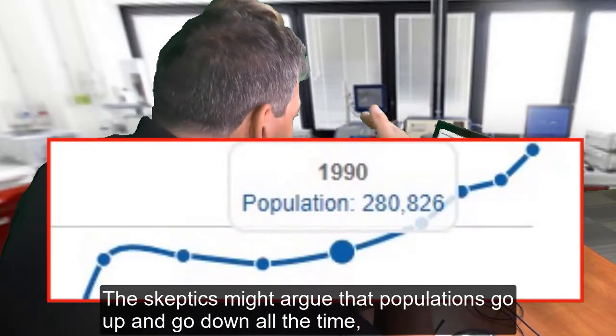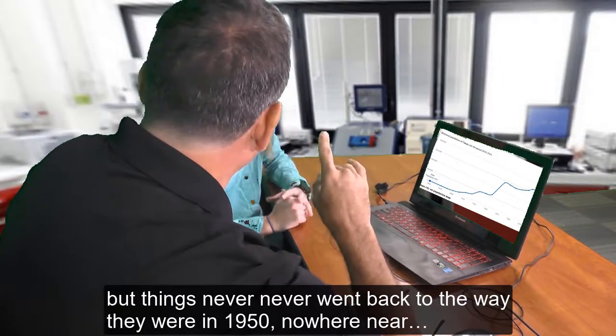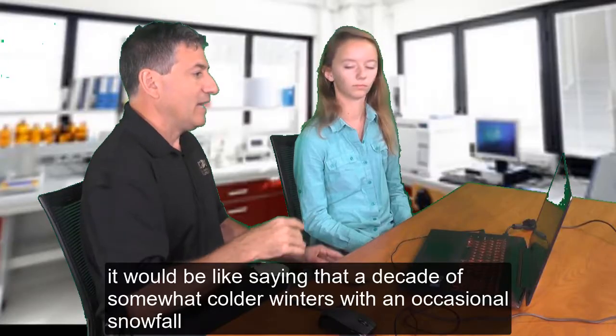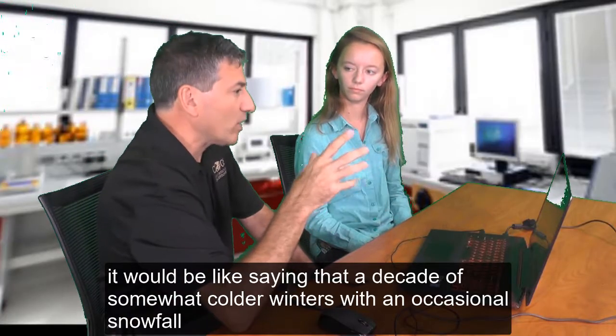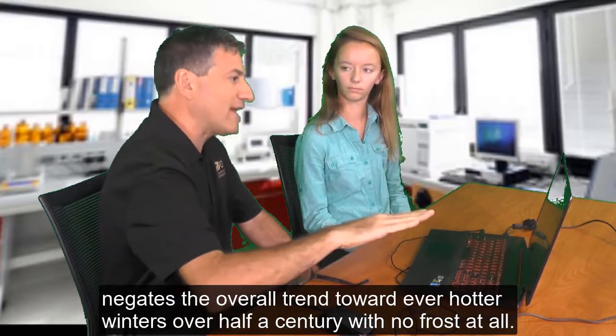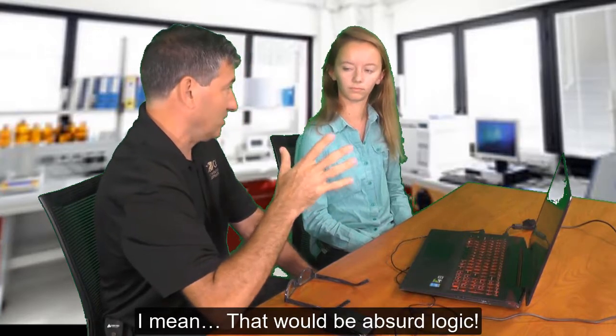The skeptics might argue that populations go up and down all the time, but things never went back to the way they were in 1950, nowhere near. It would be like saying that a decade of somewhat colder winters and occasional snowfall negates the overall trend toward ever hotter winters over half a century with no frost at all. I mean, that would be absurd logic.